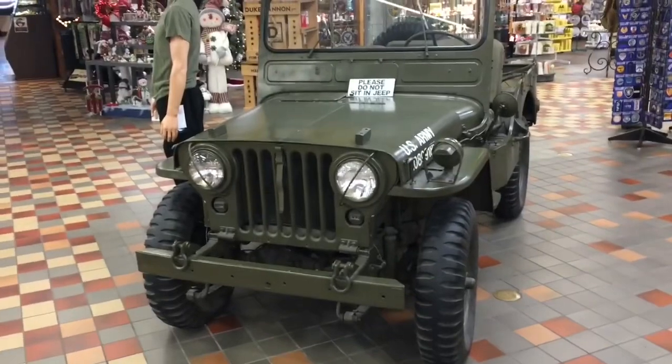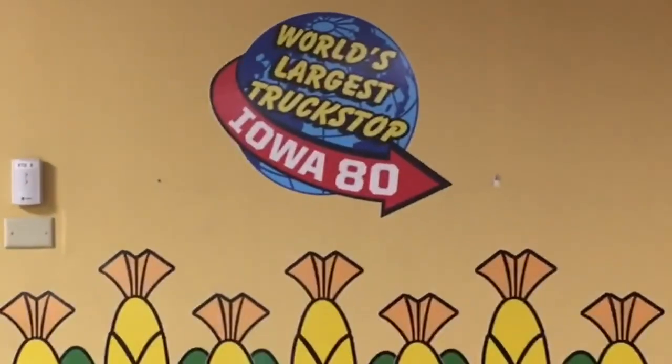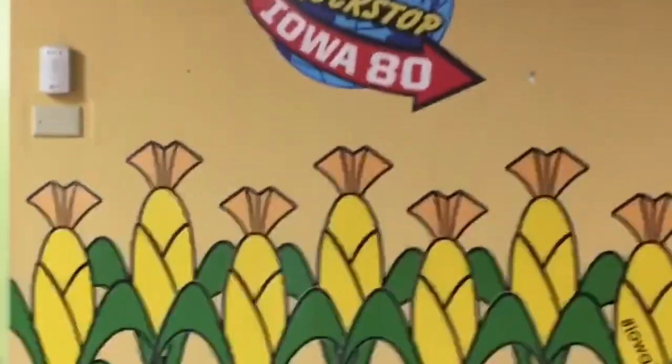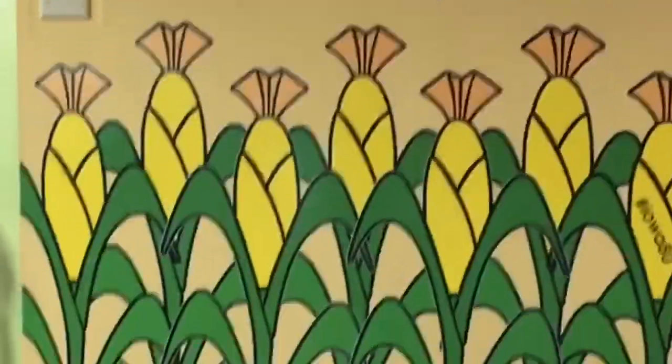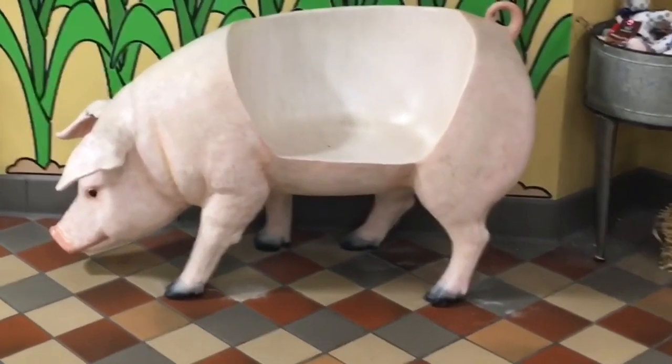I'm telling you, this place is crazy. Yeah, I thought this was kind of neat, so I thought I'd show you. This is the world's largest truck stop. Iowa 80 has corn, because we're in Iowa. There's a pig seat you can sit in to have your picture taken.